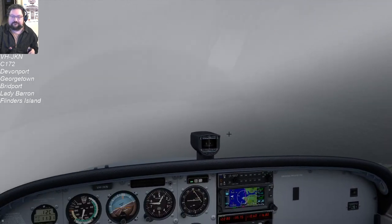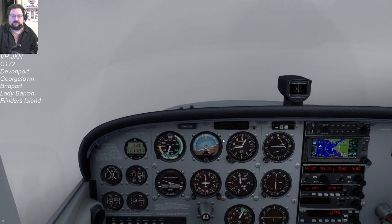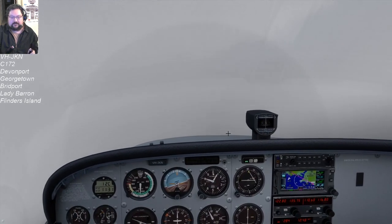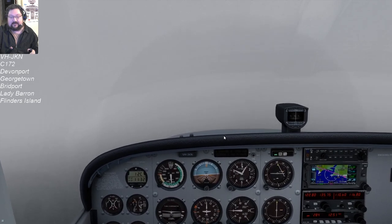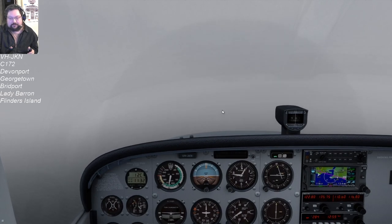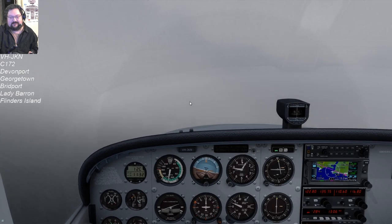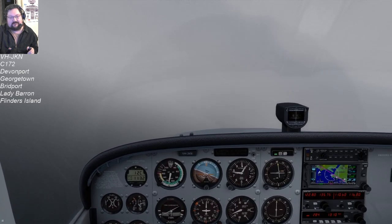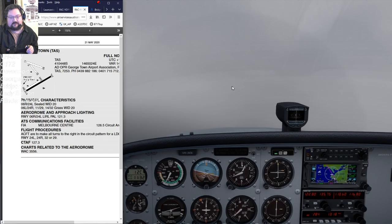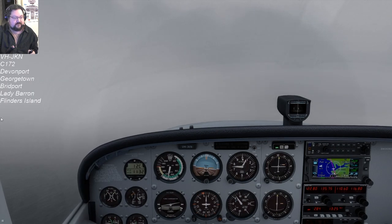Time 31. Yeah, we're going to kind of convert into an IFR kind of thing at the moment. Can't see anything in front of me. This is risky as heck. If it was real world, we would have turned around already and headed back to Devonport, landed and said, yep, no, not going in today. Does Georgetown have an AWS? No, it doesn't. Okay. No AWS at Georgetown.